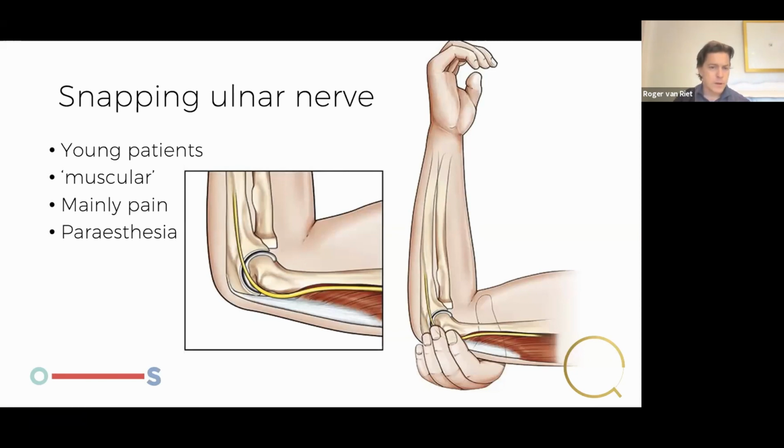And this is something special with the ulnar nerve. This is not the most common ulnar nerve problem, snapping ulnar nerve. With normal ulnar nerve compression, I tell my patients it's like a little piece of string around your finger. That's the compression. All I can do is cut that string. I can't heal the nerve. It's impossible to heal the nerve with surgery. The nerve has to heal itself, and it takes a long time. But I can cut the string so the nerve can breathe again, so to say.